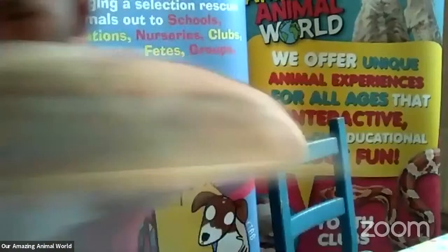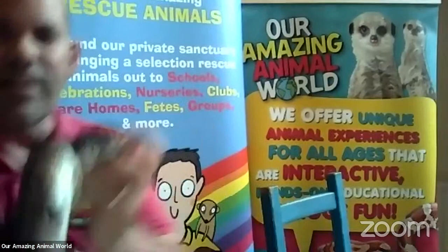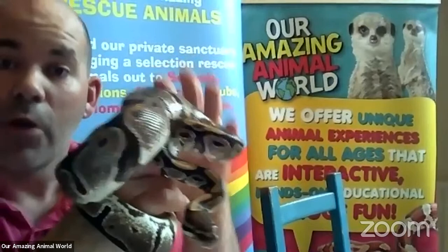Okay, so we've got two types of snakes here. We've got corn snakes and a royal python. This is Freddy, and Freddy is a royal python. They come from Africa. It's a lovely black color with gold as well, and that's why they're called royal pythons. It has to do with their color, because the royals in Africa used to use them as clothing or accessories, bracelets. Cleopatra was well known to have royal pythons as accessories. And that's why they got the name royal python.